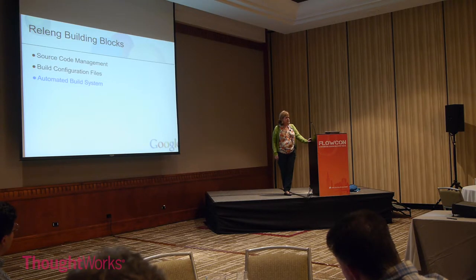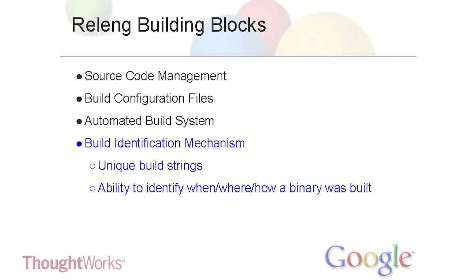If your infrastructure is changing every day, that's probably not a good thing because you need some stabilization. But at Google, the more customer-facing something is, the more often it's built and released. So social actually builds every hour. They don't release every hour, but they're building every hour, and that's to get changes in as quickly as possible. You need a build identification mechanism, and this is where the release engineer can come up with best practices for this.